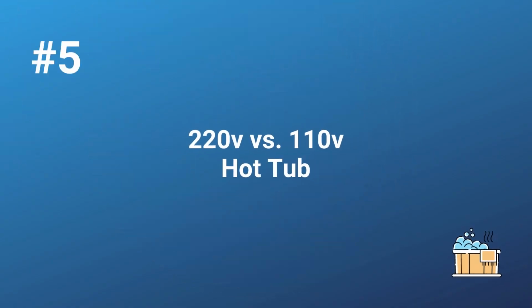That's just adding insult to injury. And then lastly, as I just hinted at, you want to know if you're going to get a 220 volt hot tub, sometimes called a 240 volt hot tub, or a 110 volt hot tub, sometimes called a 120 volt hot tub. I am not an electrician.